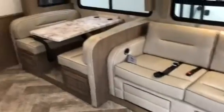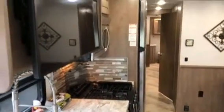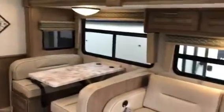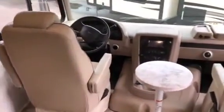We're looking at the Sandcastle Decor. Solid surface countertops with the countertop extension. Flush mount sink and range. Convection microwave oven. You have the manual bunk over the cab. Both chairs do rotate around to the living area.